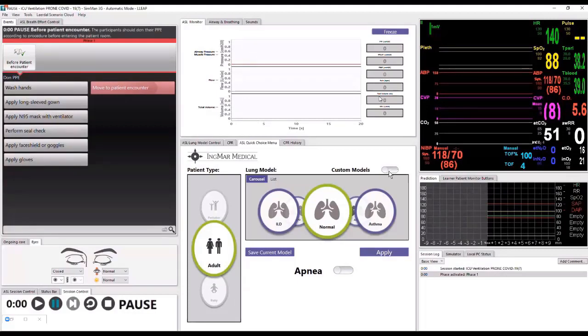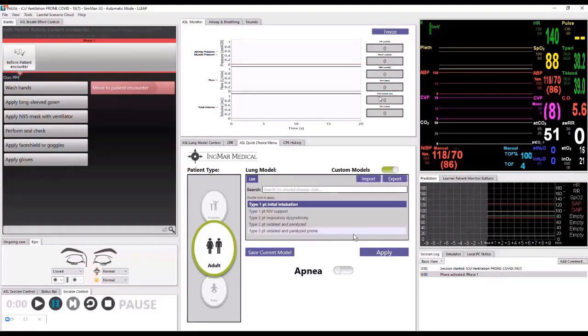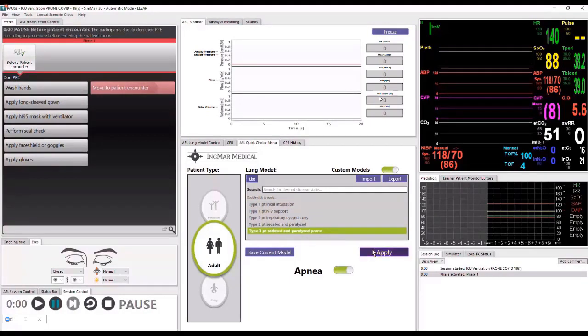Jess, did you want to explain about the lung model? Thanks, Amy. Yeah, so in this third scenario that we're showing you for the prone patient, the patient is sedated and paralysed, and we will prone them. There is only one lung model in this one, just because it's more geared towards the actual act of proning. So we just have the sedated and paralysed model here.